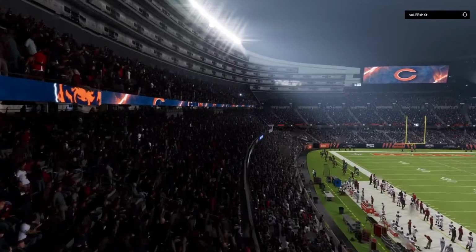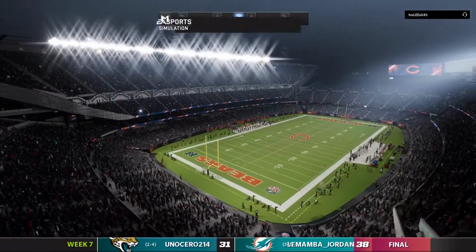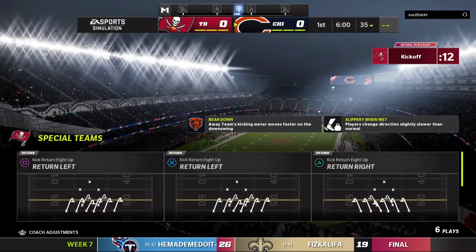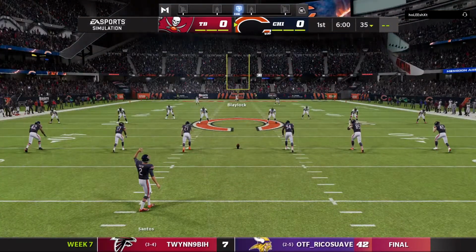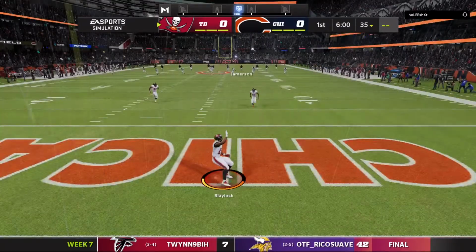Track here at Soldier Field. Still getting some of the wraparound rain bands of a low-pressure system that's hovered over Chicago the last couple of days. Just a short time ago, this crowd was loud enough to shake the foundations of this nearly century-old building. They are ready for football indeed in Chicago as their guys get set to do battle with the Tampa Bay Buccaneers.